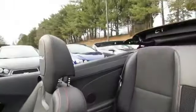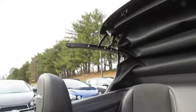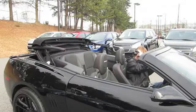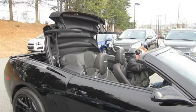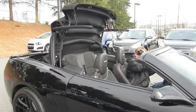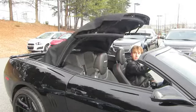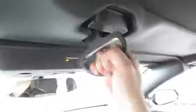And we're going to put the top back up. Then pull the clasp, lock it in, and there you go. So we're going to shut her up.